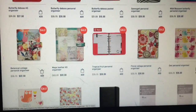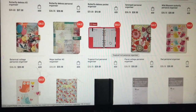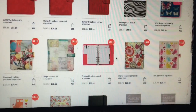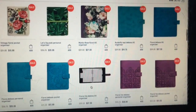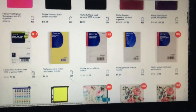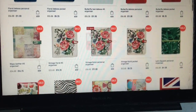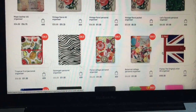Or I guess you could say even Kate Spade, even though I've talked to some people in the planner community and they have said that the quality of Kate Spade agendas has gone way, way, way down. But just for a more fun option, see how these all are on sale. These are in US dollars. On occasion, like I said before, a US site versus a UK site will have two different inventories, and the UK site sometimes has more options than the US site. In this case, just a cursory glance, it looks like their inventory is about the same.